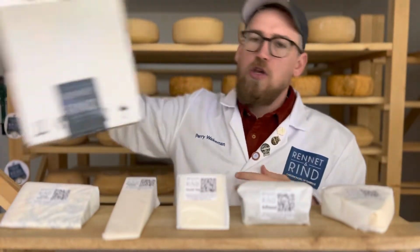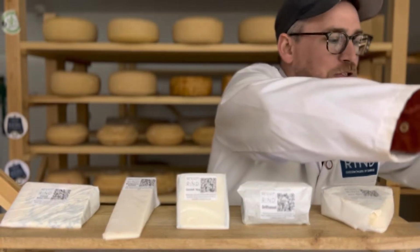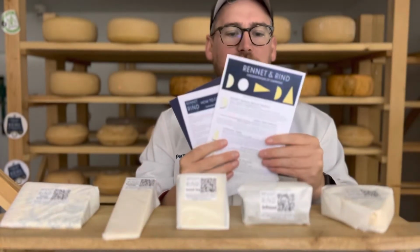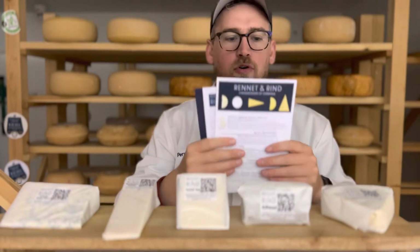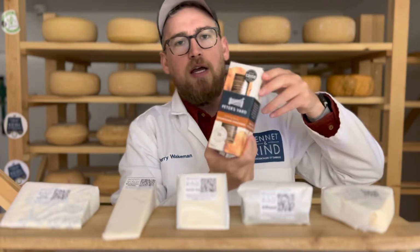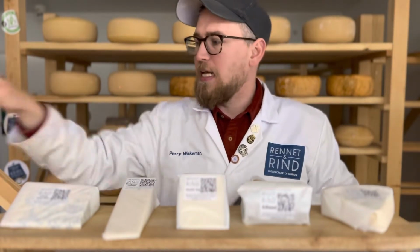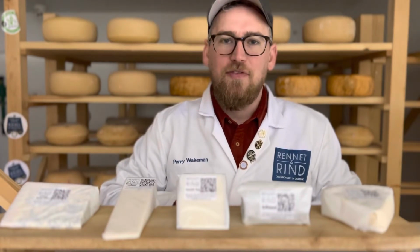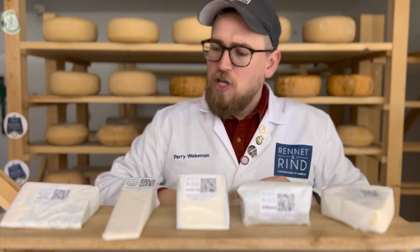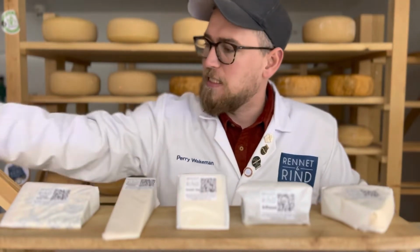Obviously you'll get your box all chilled. In there will be paperwork. So you've got tasting notes, you've got how to care for your cheese, and then you get a free pack of biscuits with your box. And of course Peter's Yarg is our biscuit of choice because we love their crispness. I always say about Peter's Yarg because they let the cheese do the work.